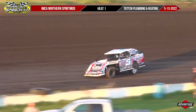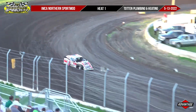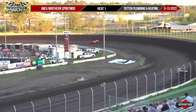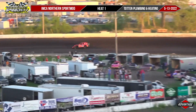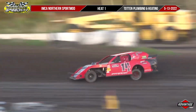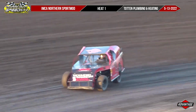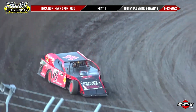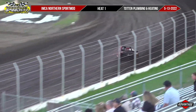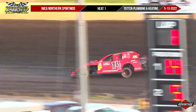Meanwhile, it is all Brian Sullivan. Sees a green hanky in the air. 2 laps to go. Sullivan, Hillgardner, Van Dyke, Schouten, your top 4. Followed by the 48 of Tommy Tanner, 44 Dylan Peterson, and the 55 of Aiden Webb. Wide flag is out, 1 lap to go.